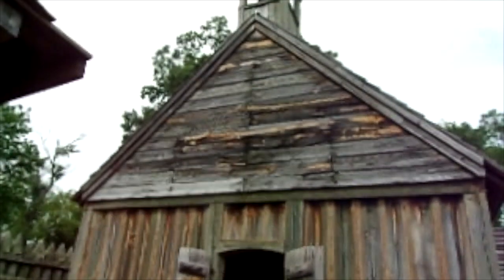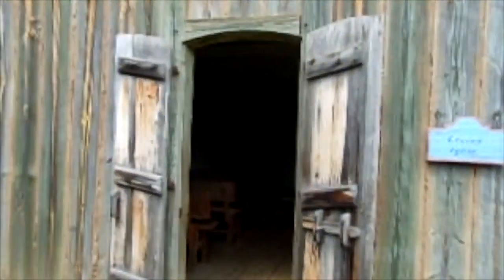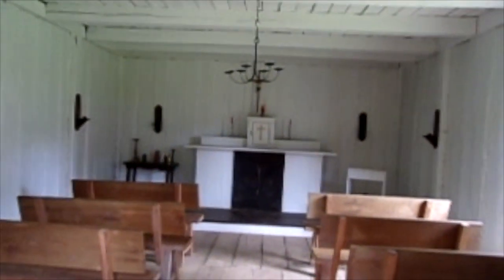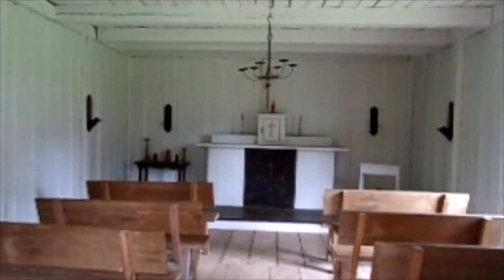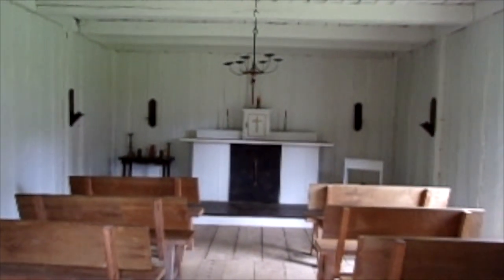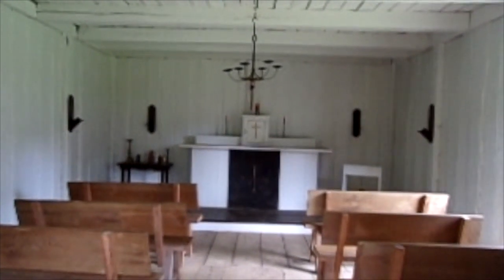Another important part of this outpost eventually was the church. Saint-Denis himself initially established a place for worship in his own residence, and eventually a small church was built in the fort itself. And this would have been an important place where the French could have worshipped.